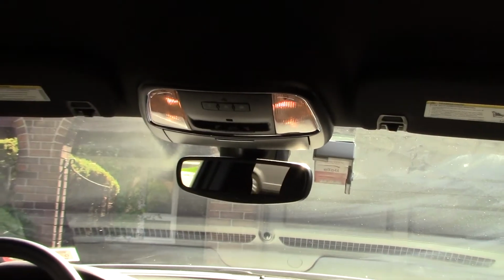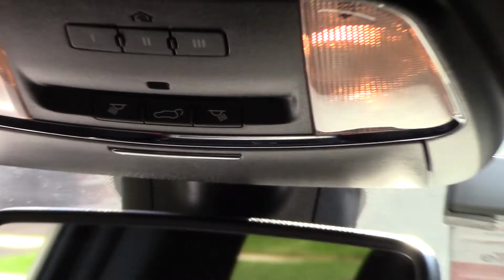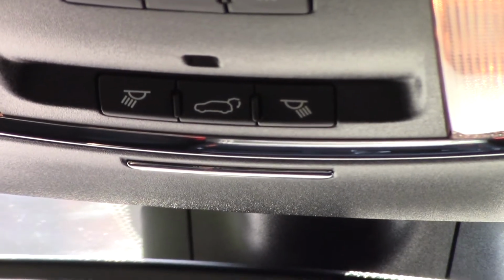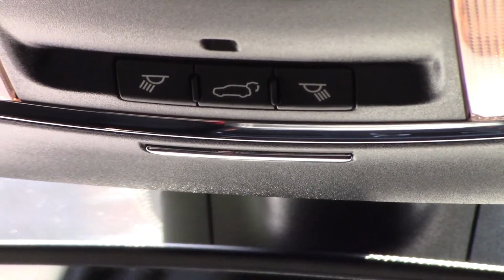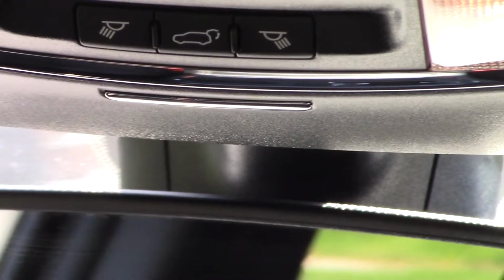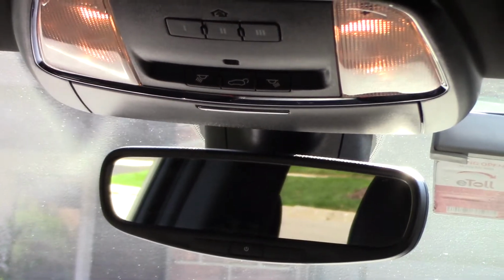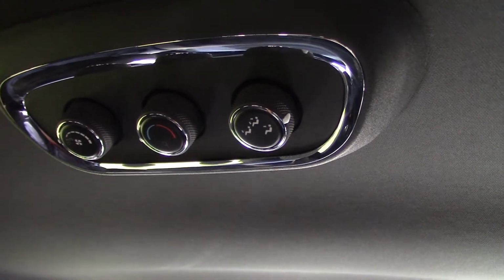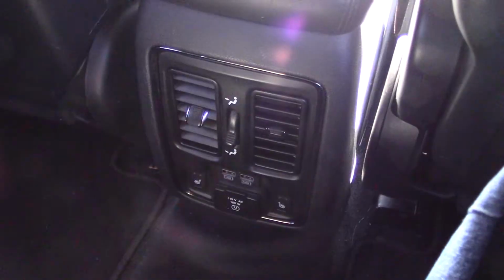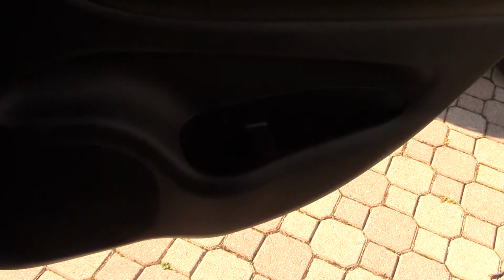We do also have buttons for garage door opener, some more buttons for the lights, and for the power trunk release. And also there is a place for your sunglasses. There are also rear controls for the climate control, probably for the back here. There are your vents. The rear door also has a cup holder pocket.